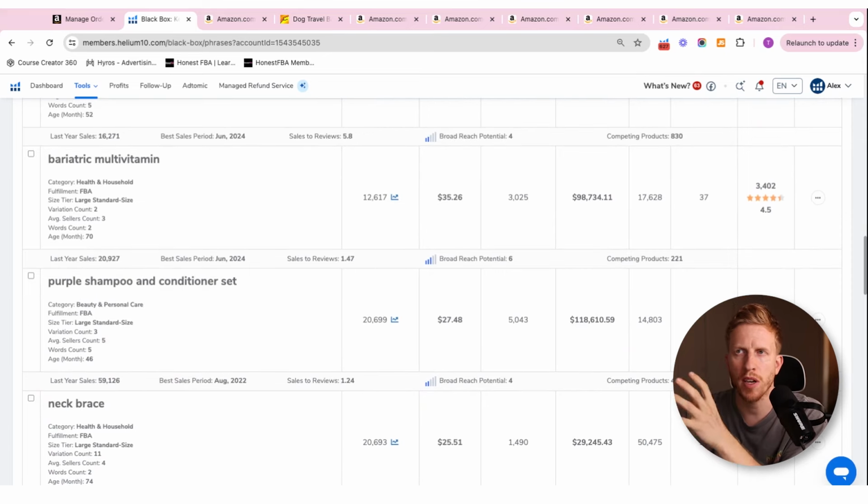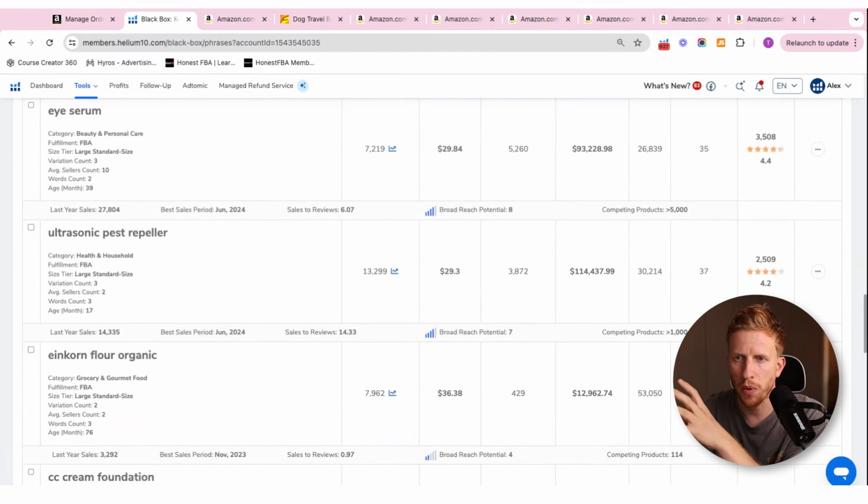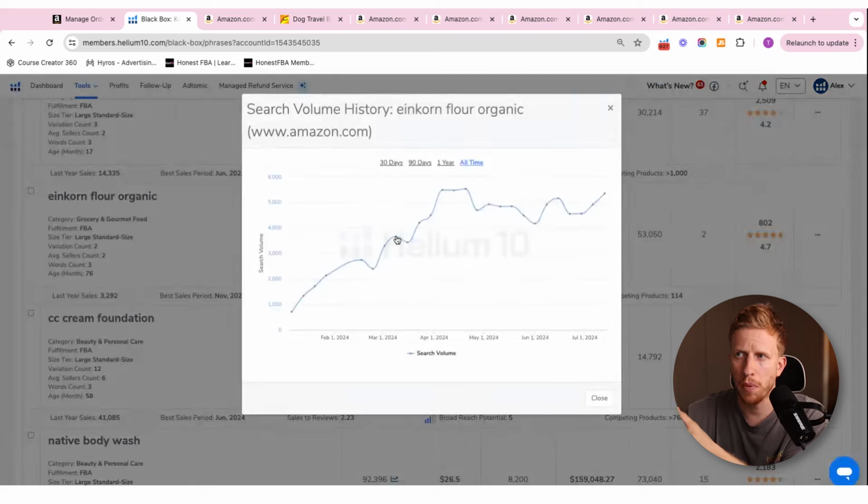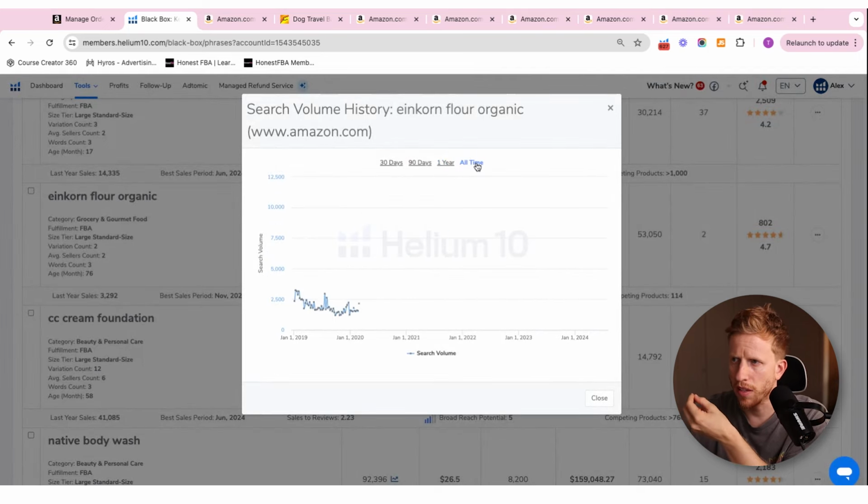But if you've got a bit more experience, I would encourage you to be looking at subscription-based products, because they are products that people buy every single month. Now, this is another interesting one, right? Look at this. This is starting to go crazy over the last couple of years. You can see since early 2023, this has just gone nuts, right?